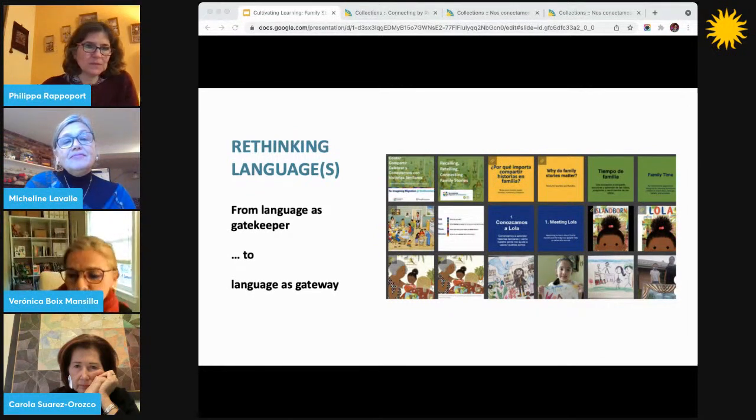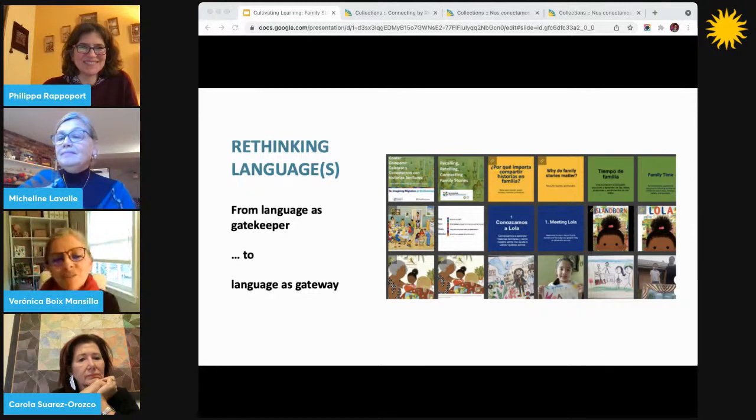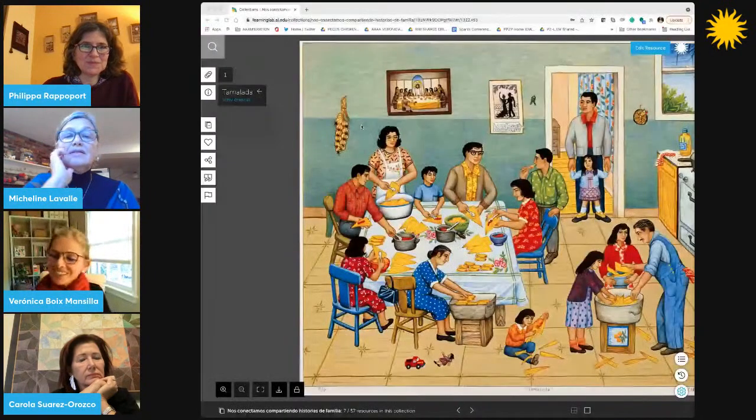So in the process of doing this, in this particular collection, we explored the fundamental role that family stories and family narratives may have in the life of children. So in the spirit of this being museum learning and digital museum learning, we're going to engage in a little bit of thinking and looking closely into a work of art. I'm going to ask Philippa to show this work of art for us for a second.